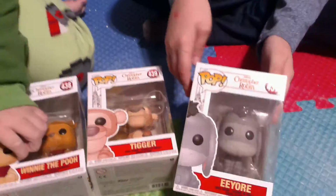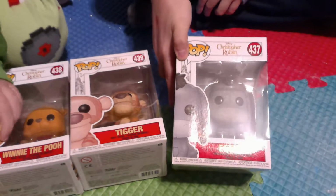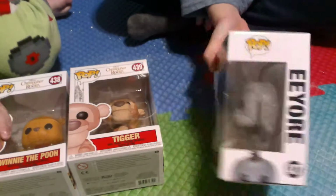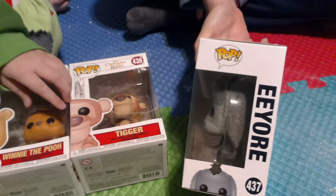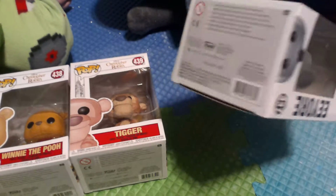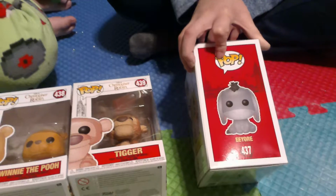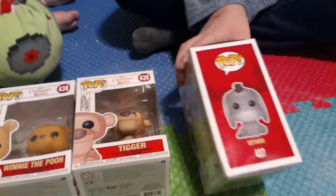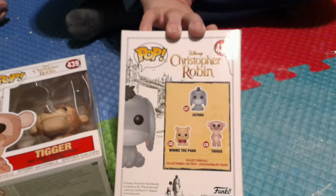He's the donkey that has the weird tail that keeps falling off. For some reason, it's called Christopher Robbin. But there's no Christopher Robin in it. Yeah, doesn't make sense. And this Eeyore looks happy, even though he's like always sad. Yeah, depressed Eeyore. I wonder why he's always sad. Except for the part where like his tail always falls off.